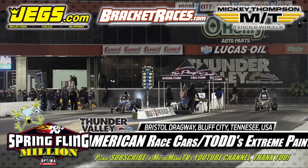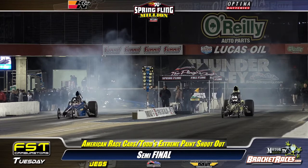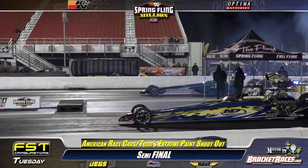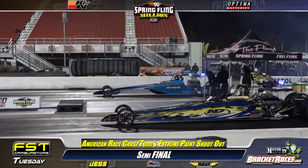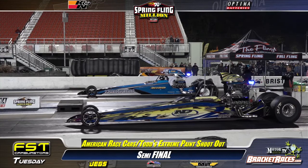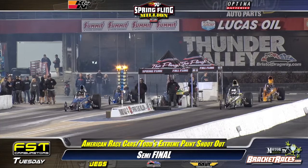All right, semifinals. American Race Cars Dragster Shootout. Got Robbie Domino in the left lane. 449 is the dial out of Holly, Pennsylvania. All the way out from Twin Falls, Idaho in the right is Mark Kidd. Now, this is truly East and West Coast going at it. They're not ocean to ocean, but they're nearly as far apart as you're going to get. Kidd dialed 454, getting a slight 500s head start on Domino. Winner goes to the final to compete for that beautiful American Race Cars Dragster chassis painted by Todd's Extreme Paint.